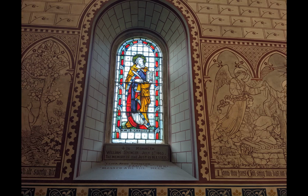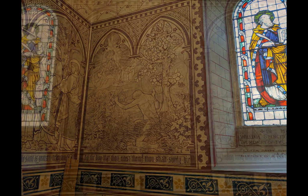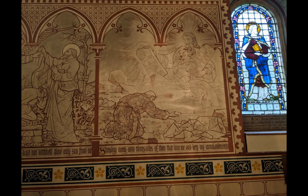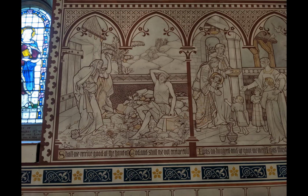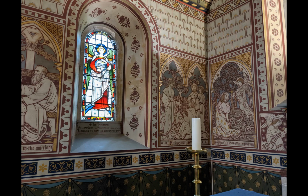The glass in the nave portrays 4 prophets and the 4 gospel writers. The murals show the Garden of Eden, Abraham about to sacrifice Isaac, Moses receiving the 10 Commandments, and Job. The rest illustrate the New Testament, mostly from the Gospel of Matthew, with an emphasis on charity, something which characterised the Bath family. The chancel focuses on the Trinity and the death and resurrection of Jesus.